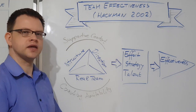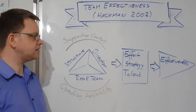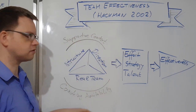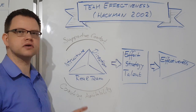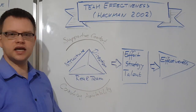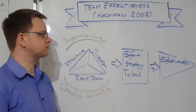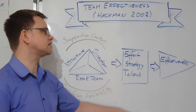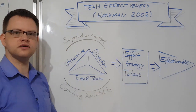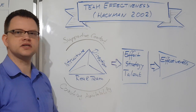And this one, if you're a Scrum Master, it's usually fairly easy to pinpoint, oh, we have an issue here, here, here, here, or maybe even in more than one of those points, and then say, okay, if we change something in our direction, will we become better in terms of our strategy, which will result in us being more effective? So that is how you can use the Hackman model in order to help your teams become more effective.